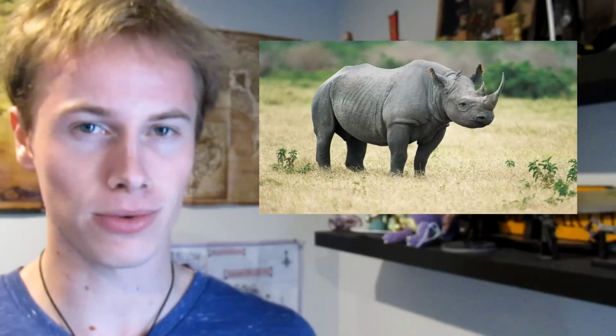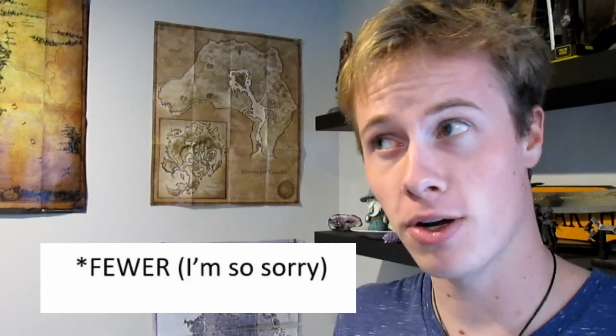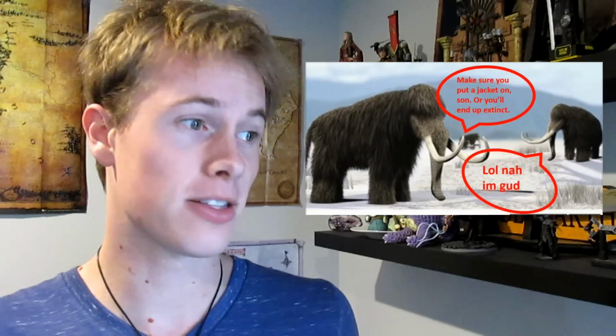We know that rhinos are a dusty grey so that they can blend in with the rocks of the African landscape. We know that flightless birds tend to live in areas with fewer predators. And we know that the woolly mammoth is woolly because its mum told it that it needed to put on a jacket if it was going to go out in that blizzard. So what can Toothless tell us about a night fury's habitat?